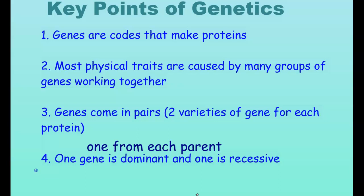Finally, let's conclude today with some key points. Things we just need to know when we talk about genetics. First, genes are the codes that make proteins. And those codes are determined by the order of the A's, T's, C's, and G's in the DNA molecule. So knowing what the DNA molecule looked like and what it was made of was a really important step in understanding what a gene is and how that gene relates to your traits.